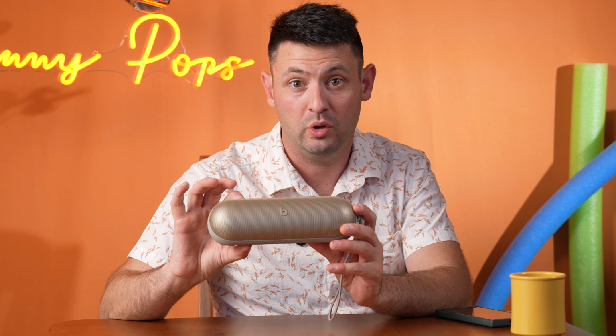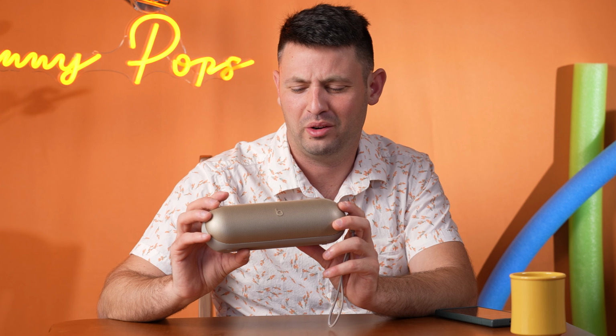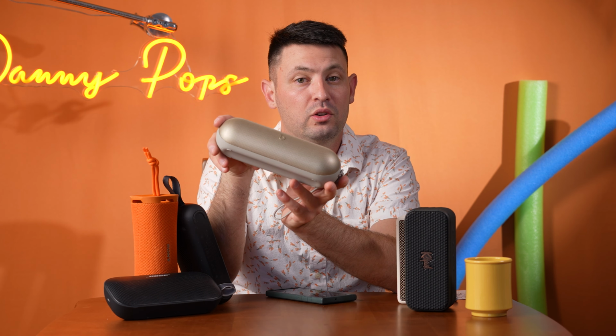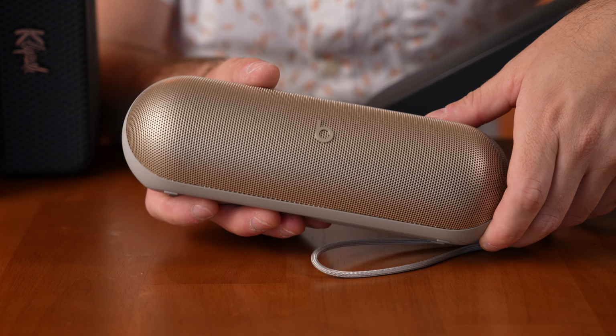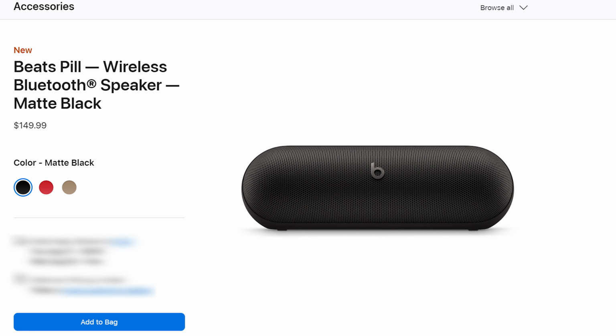Let's listen to that startup noise. Yeah, it has a really good startup noise. This beautiful little champagne-colored speaker here is the new Apple Beats Pill. They discontinued them in 2022, but for some reason decided to bring them back. And now they're for sale in the Apple Store.